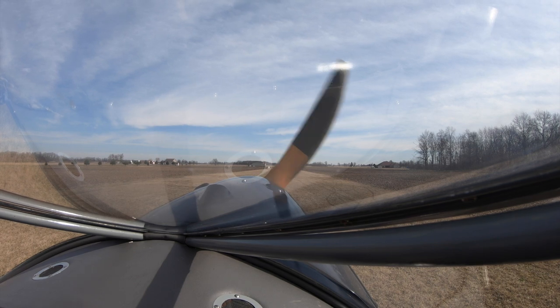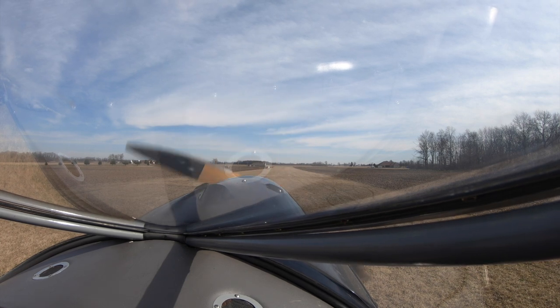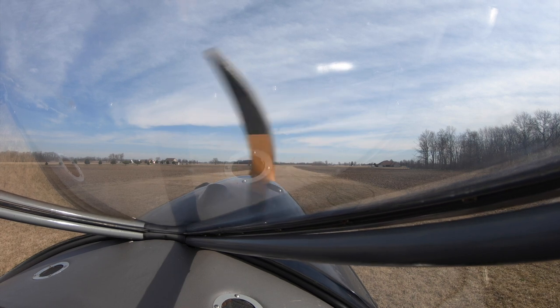So you got your flaps set. Flaps set. Carb heat's checked. Carb heat checked. All right. Mags were good. Controls. Yep. Okay, I think it's probably good to go.